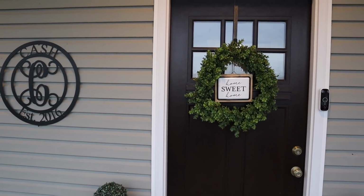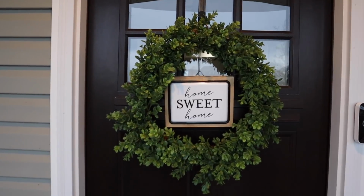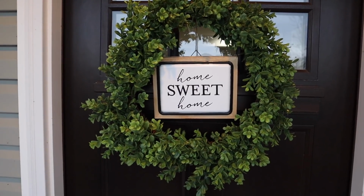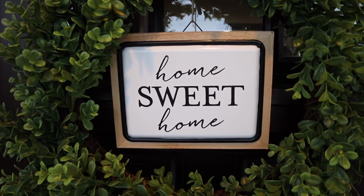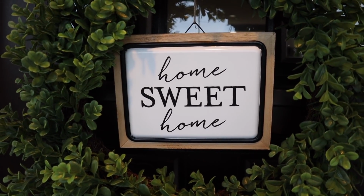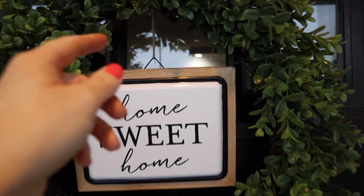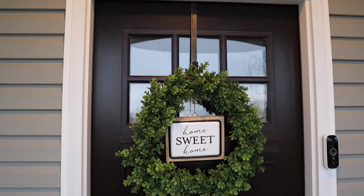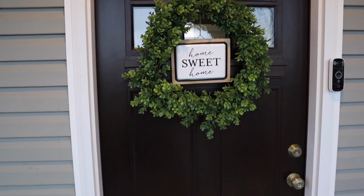Okay, the next thing that we did was put a new wreath on the front door. So I just have this boxwood wreath from TJ Maxx. I think it was around $25, but they have really good deals on them. And then I got this cute little Home Sweet Home sign from Walmart. It was only like $8, and I just hung it with a piece of twine to the wreath and just have it hanging on a hook there. And I think it adds like a bright pop of white.